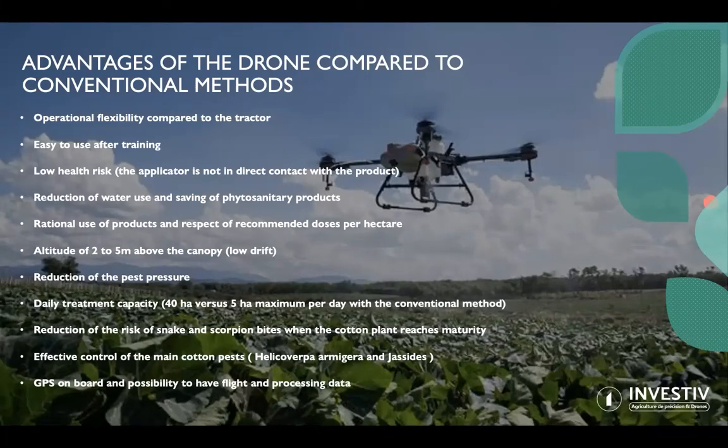This is very important, because when you spray with a backpack sprayer, for example, it's very difficult to respect the doses per hectare, because the operator is walking with his backpack sprayer, and sometimes he can put more chemical in one place than another. So he just manages it, he doesn't manage it like a drone will manage the specificity of the doses.